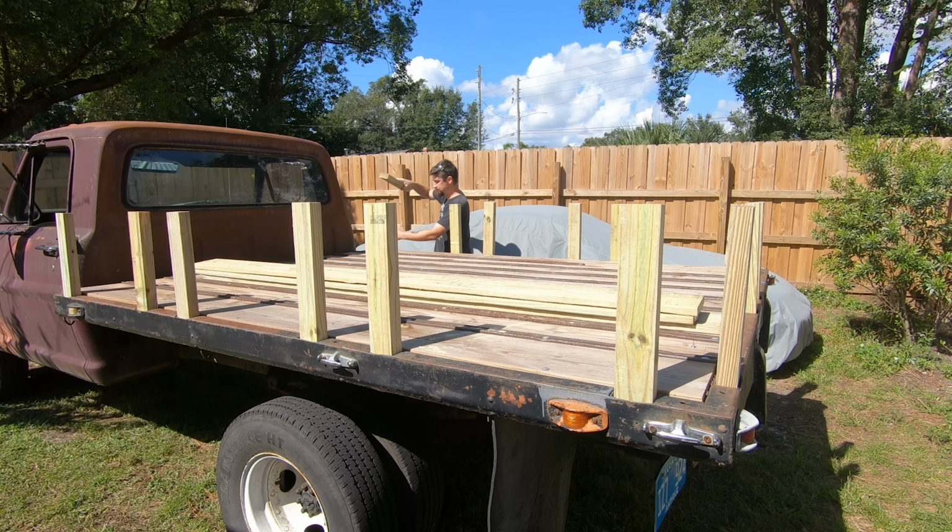So the tailgate, we're not actually screwing it into the metal part of the bed itself. That's just gonna be a lift out piece. I was thinking about putting it on a hinge, but aesthetically I wanted it to look like the rest of the truck. So as you can see, we just ripped it out and it's looking really good.